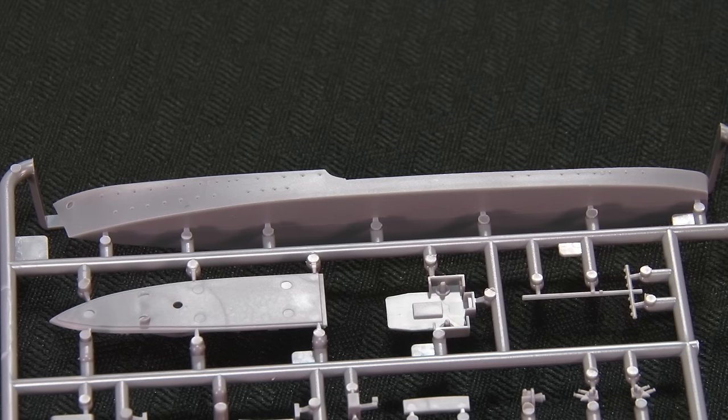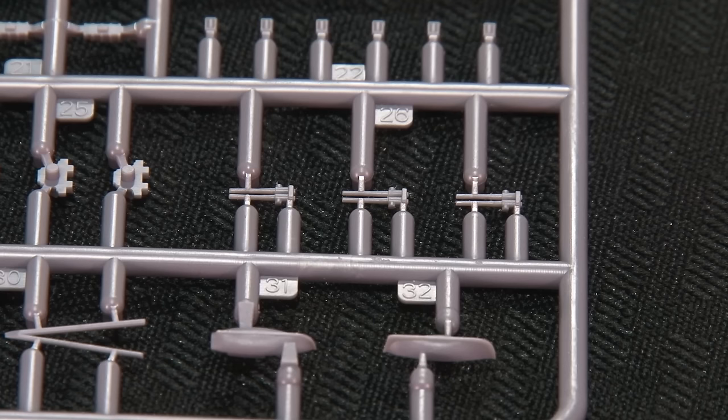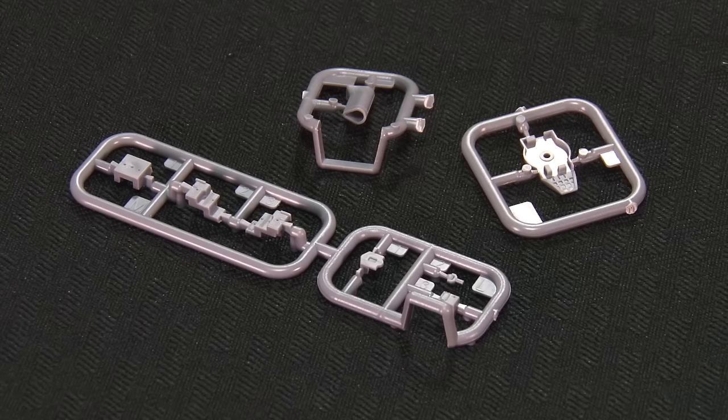The relatively simple waterline model consists of a one-piece hull with nice plate and porthole detail. The decks, fore and aft, are single pieces with good anchor chains and other features. The turrets have separate gun barrels and shields. Other small parts, such as the masts and ship's boats, look scale fine and attachment points are petite. The funnel and some deck parts show IBG's top-notch molding.